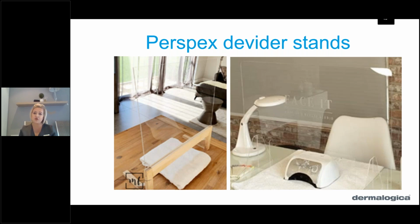At our concept stores, we have invested in a protection shield that is mobile, so we would place it at the POS area. And should we need to do a consultation on the client that's no touch at this stage, a face mapping that's no touch, we could place this at the skin bar as well to create that barrier.